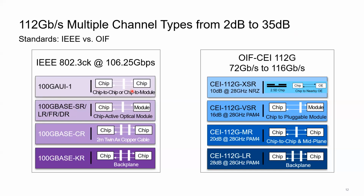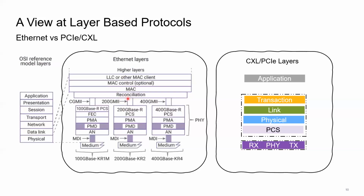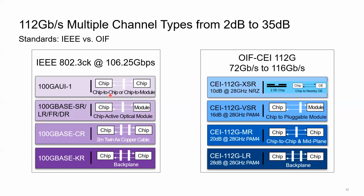So let's take an example from IEEE. If we were to, let's say, pass Ethernet packets from one chip, what I show here is an AUI interface. AUI is attachment unit interface. There's an AUI layer here as well. So what IEEE does is it defines a channel. From one chip, you will have a connector, and on the other side, you can have another chip or a module. So this is the channel loss we are talking about.